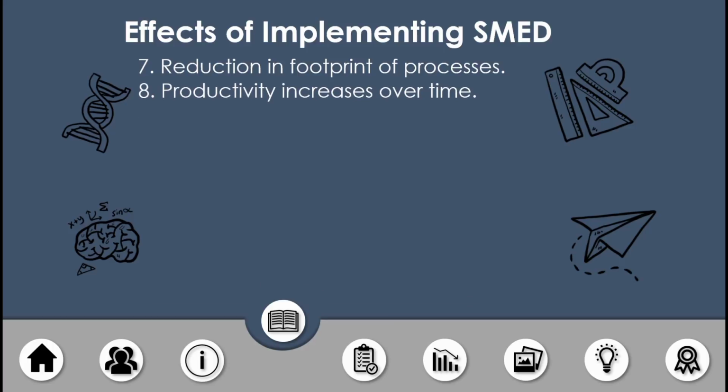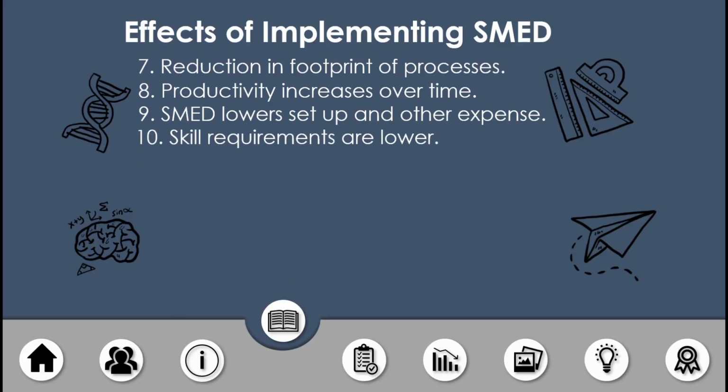8, productivity increases over time, of course. SMED lowers setup and other expense, and skill requirements are lower since changes are now designed into the process rather than a matter of skilled judgment. Na kay machine na yan, siya na ang bahala kasi nakaprogram naman na ang gagawin niya. So si person nakaantabay lang.